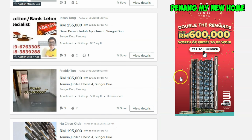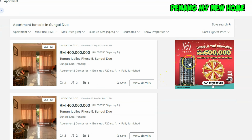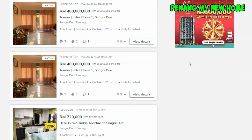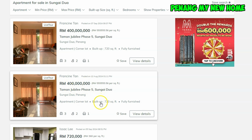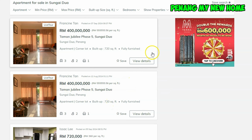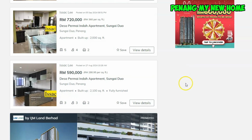And now let's look at the highest price for apartments in Sungai Dua. The first listing is obviously incorrect. It says a 720 square feet apartment, corner unit, 3 bedrooms, 2 bathrooms and 1 car park lot. And the ad is appearing twice, that is to say, the person posted it twice, and is selling it for 400 million ringgit. 400 million ringgit for a 720 square feet apartment. You can buy several blocks for this price. So this is obviously incorrect. We are not going to dwell on that, and we are going to continue with the next one.